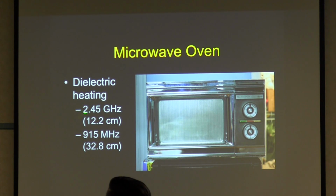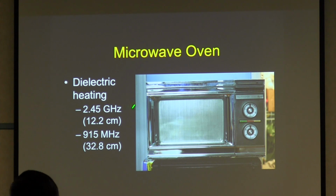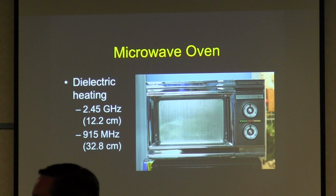They use a frequency of 2.45 gigahertz, which is a wavelength of about 12 centimeters, for consumer level ones. I'm told that the professional ones operate at 915 megahertz, which is a wavelength of about 32.8 centimeters. So those are both in the microwave range, and that's how you heat your food. As you reheat your dinner tonight, you can say, hey, I'm using 2.45 gigahertz radiation to get the water molecules in my food spinning fast enough to heat things up. And then your family can look at you like, you're such a geek. Trust me, I get it all the time.